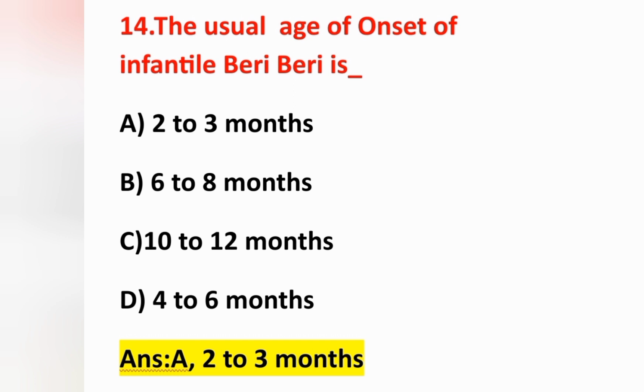Infantile beriberi is a nutritional deficiency disease which occurs due to deficiency of vitamin B1, that is thiamine. The usual age of onset of this infantile beriberi is between 2 to 4 months of age. Here in our options, 2 to 3 months is there. That's why that is the correct answer, option A.